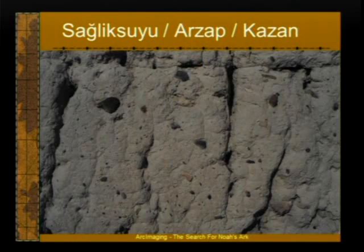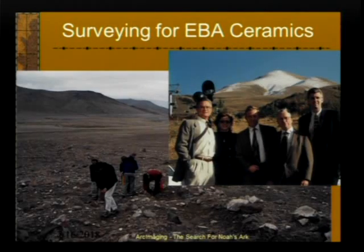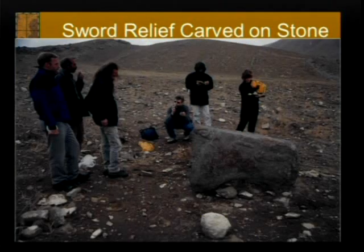And here we are doing a site survey, collecting the pottery that we took to the Erzurum Museum for placement also. This is an interesting monumental sculpture statue with a sword on it also, probably from the 1000 AD time frame.